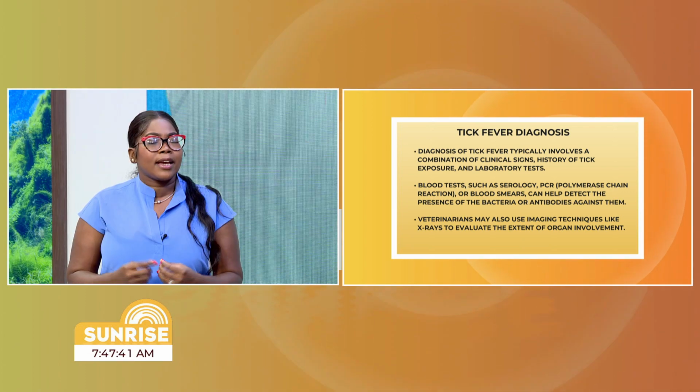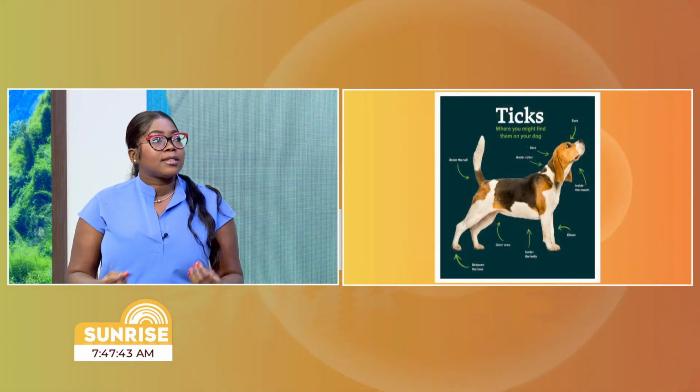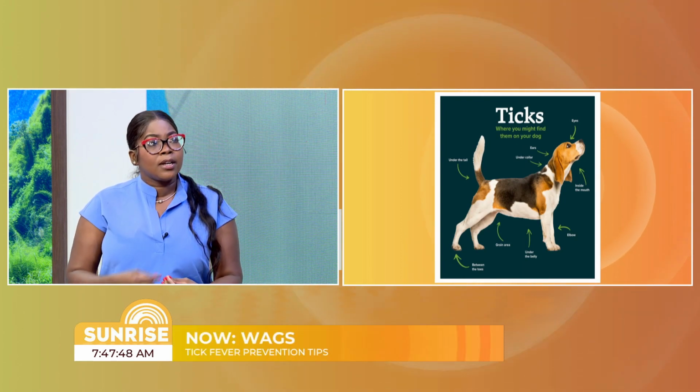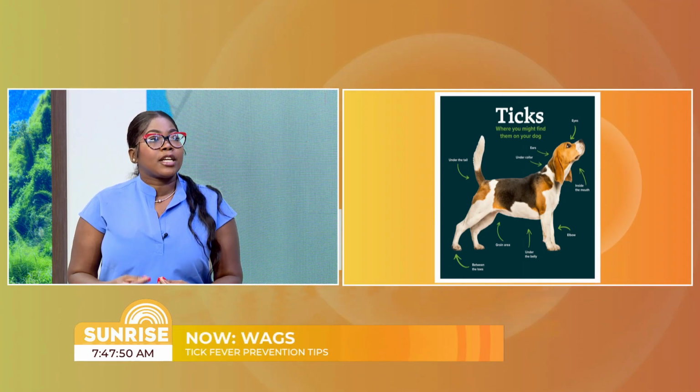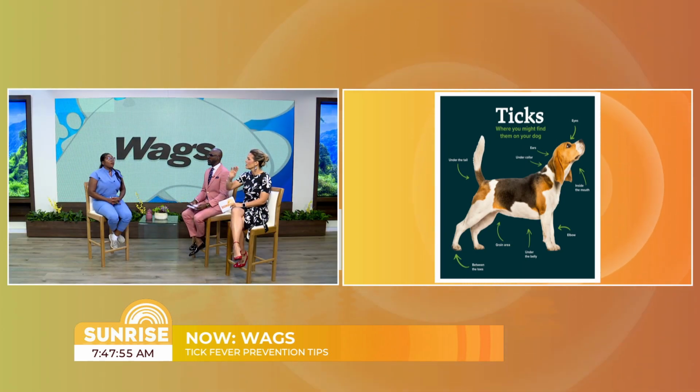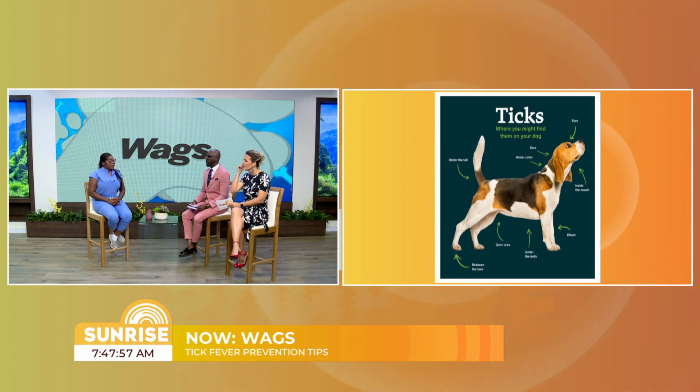Because usually if they get a tick bite and they don't get sick, that means the tick was not infected. But if they get sick, that means the tick had the bacteria and gave it to them, so that needs some urgent medical attention. So we should be checking our dogs for ticks? Should be checking. You should always be rubbing your hand along their back, checking behind the ears, in the ears, all of that.